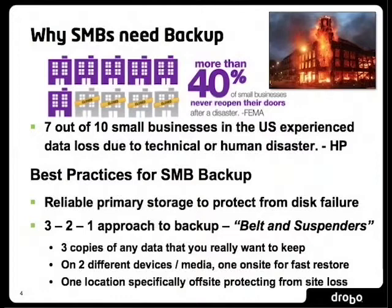Start with reliable primary storage, and folks who know Drobo know that we protect that first copy really well with our Beyond RAID technology, so you're protected from disk drive failures. But the 3-2-1 is really to help you ensure that if you want to keep something, you do need at least 3 copies of it, and you would need that at least on 2 different devices.